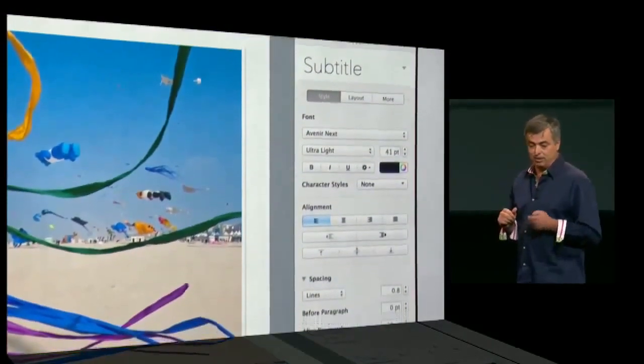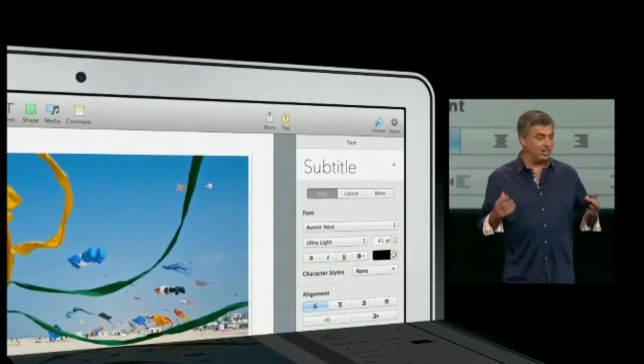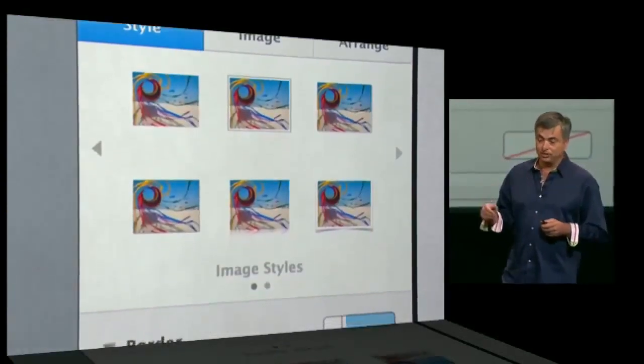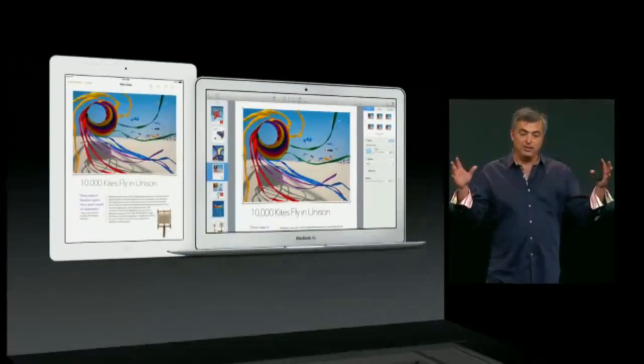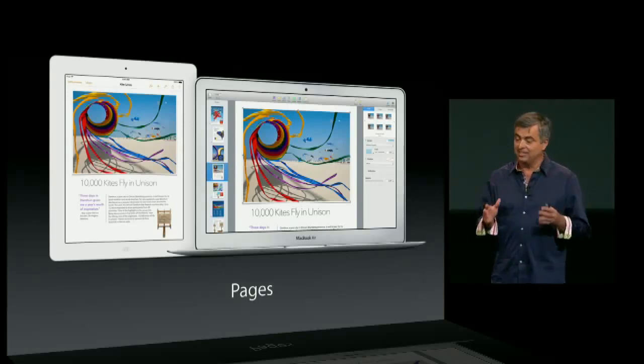So let's say, for example, I select some text. The panel on the side now lets me change the style, the font. If I now select an image, the panel switches and now I can change the arrangement, change the border. What's great about this is we're not cluttering the screens with a lot of controls like you see in other apps. We let you focus on the content you're creating.